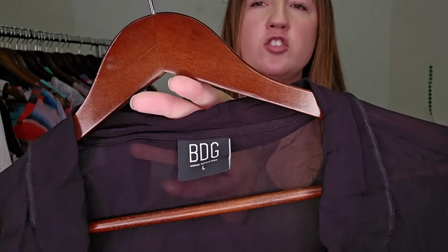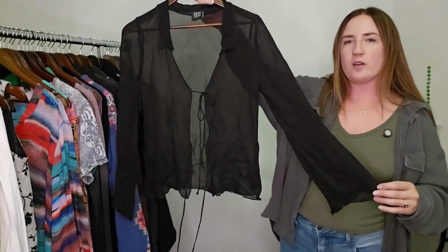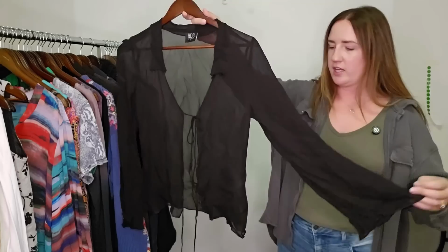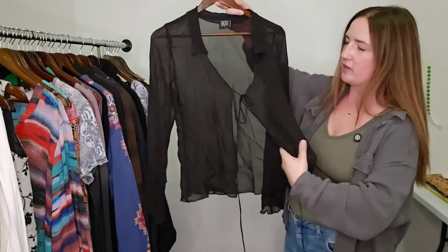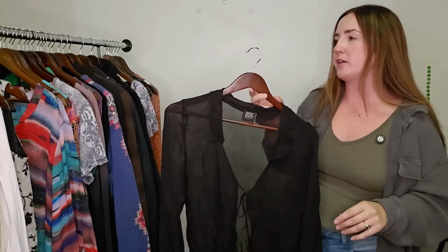This is by BDG, by Urban Outfitters, not a brand I typically get, but it's got very witchy, fairy grunge, whimsy goth details, very Y2K. It's sheer, very trendy right now, especially for October. I'm going to list that one for around 25.